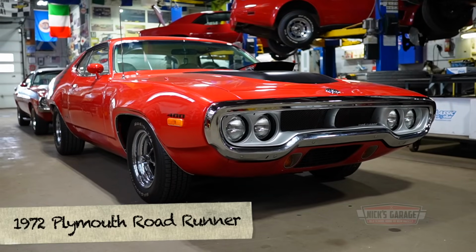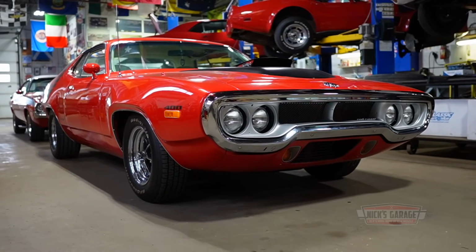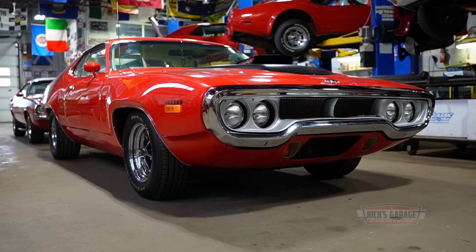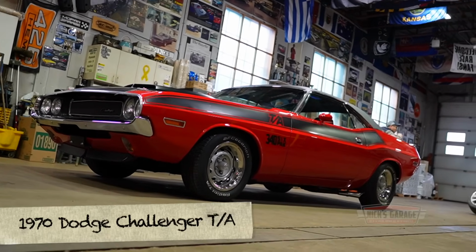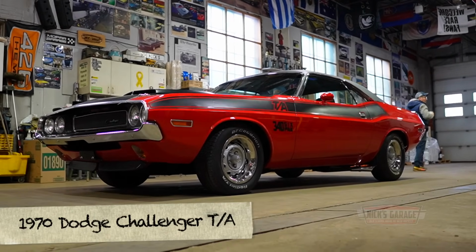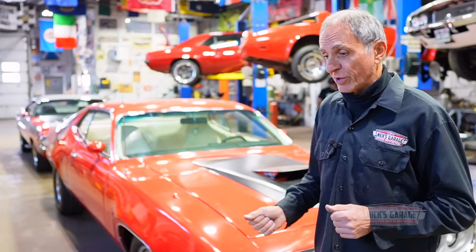I got a 1972 Roadrunner with a 400 cubic inch, an automatic car. Beautiful red Roadrunner, which got the optional air grabber hood. Came in with one issue. Then I have another car, which I'm going to show you guys in a few minutes, which is a T/A Challenger that came in also with a few issues. But we'll start with this one here.